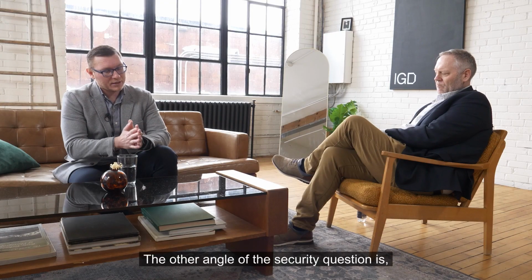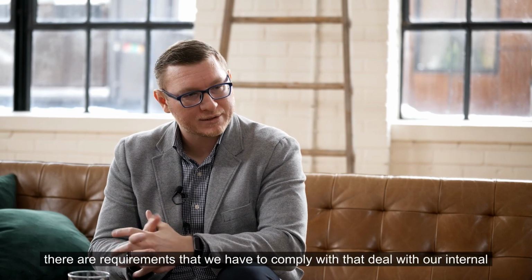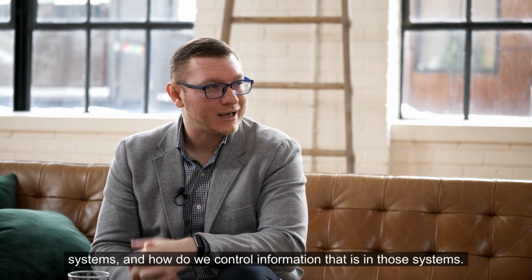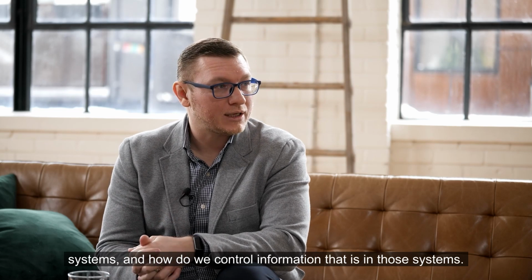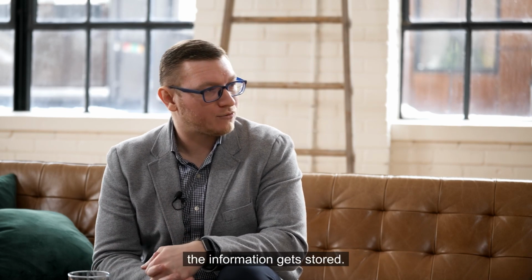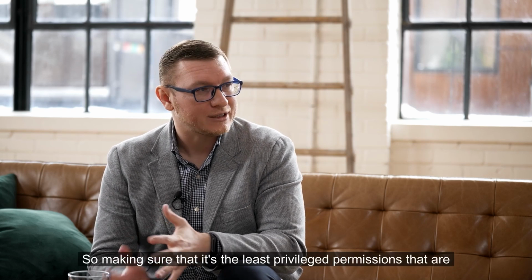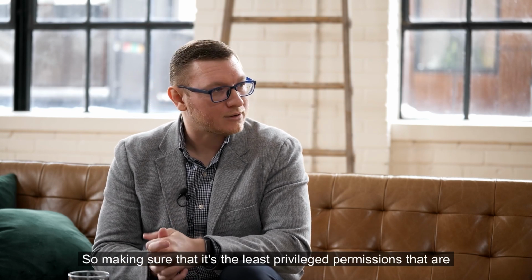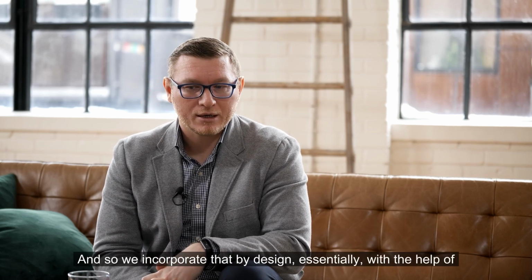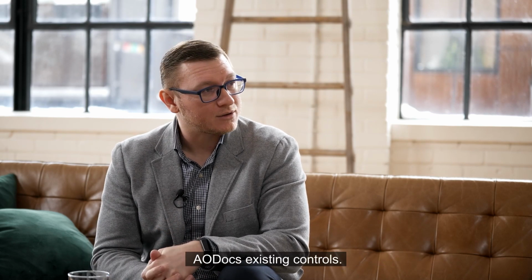The other angle of the security question is there are requirements that we have to comply with that deal with our internal systems and how do we control information that is in those systems. We ensure that we control essentially the drive where all the information gets stored. Permissioning is a big part of that. So making sure that it's the least privilege permissions that are applied across the system. And so we incorporate that by design, essentially, with the help of AODocs' existing controls.